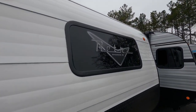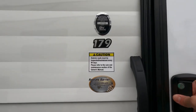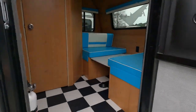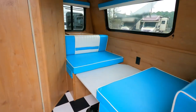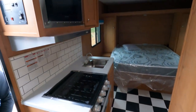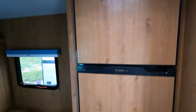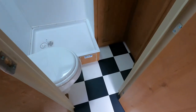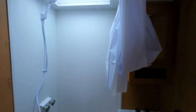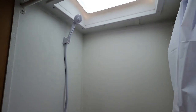This is called the Retro by Riverside RV. It is 17.9, so a little bit on the smaller side. Ooh, very retro. Bathroom, a little bit on the small side, of course, because it's a smaller RV, but it does have a skylight, so Ralph should be able to fit in there.